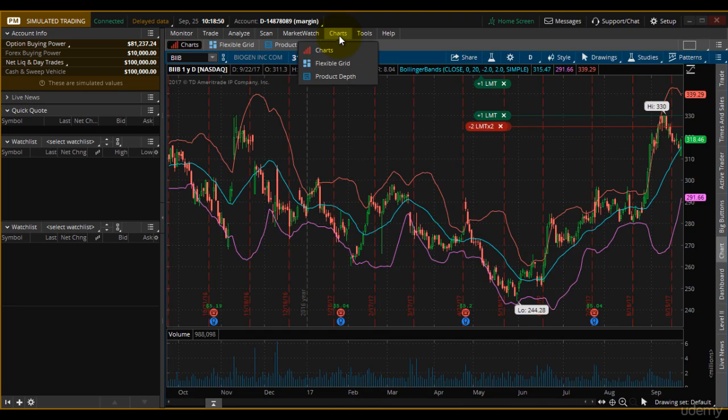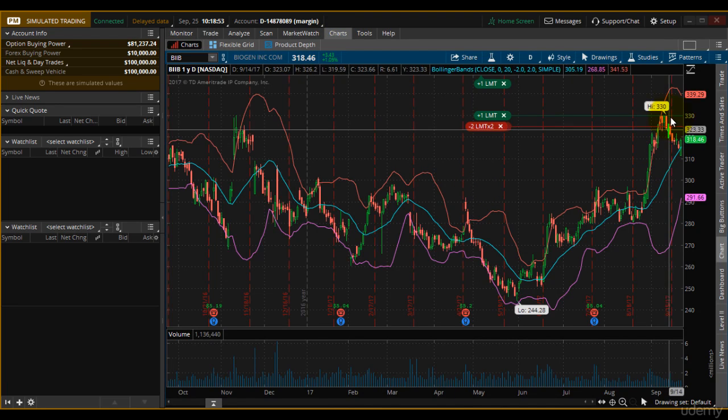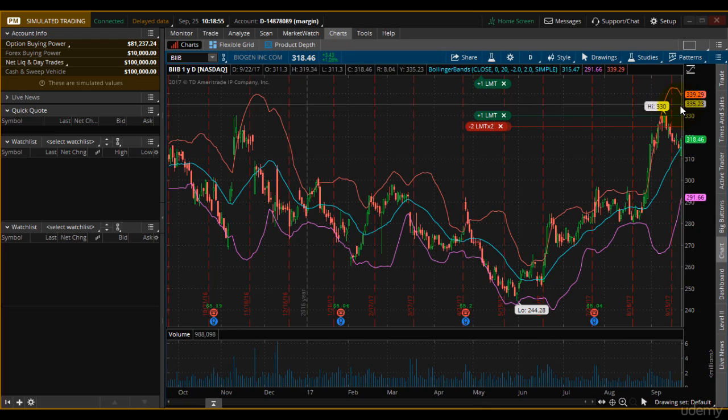Now we go to charts. As you can see, we know that the Bollinger Band is contracting, so the price will stay within the band and we will get to keep the most profit.